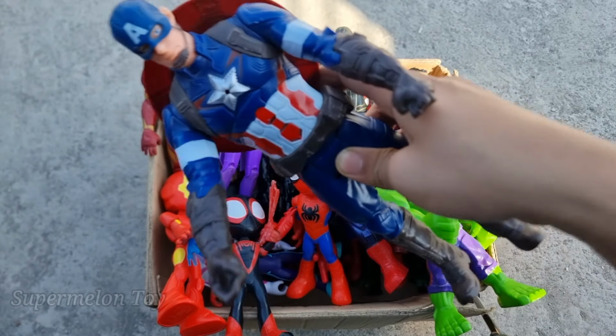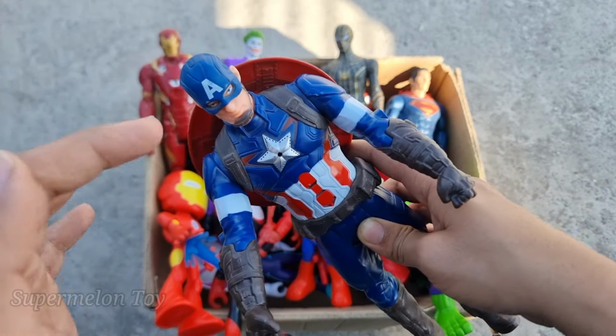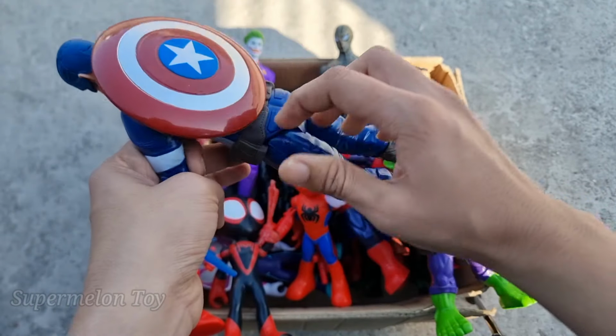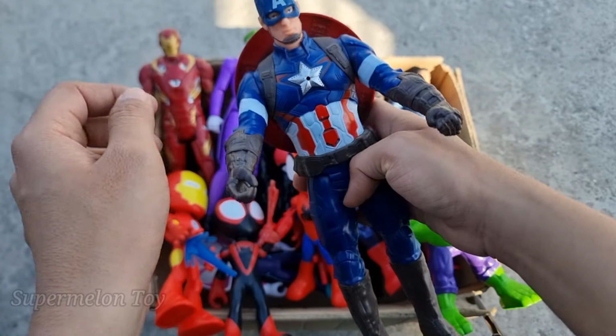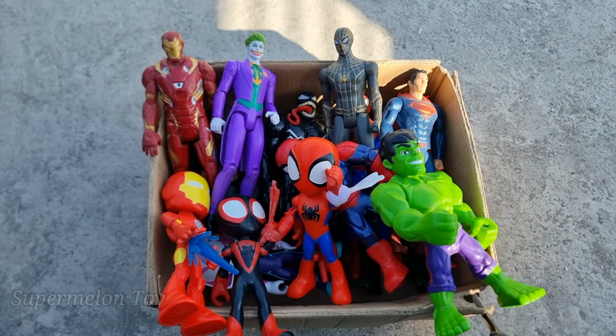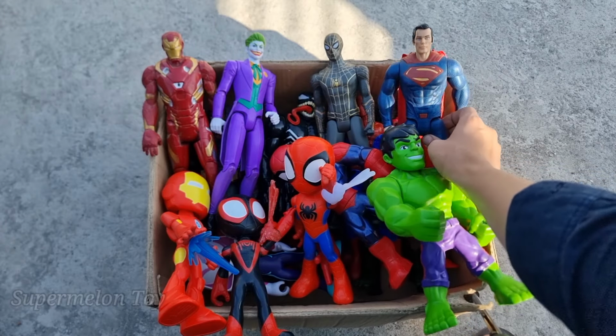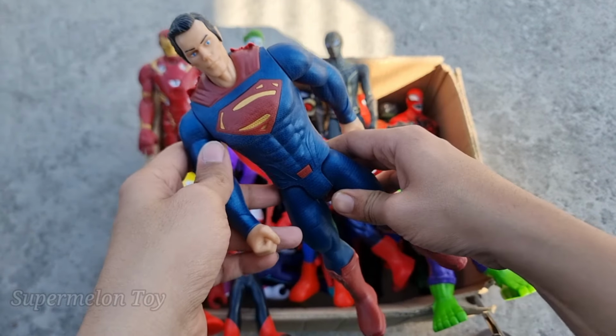Wow, guys, Captain America looking super strong and super cool. Amazing. Look at his really cool mask and really strong shield. Wow, he's super cool. Look at him. Wow, he's so cool. Now, guys, let's pick another one. Let's pick this one up. Who is this one, guys?